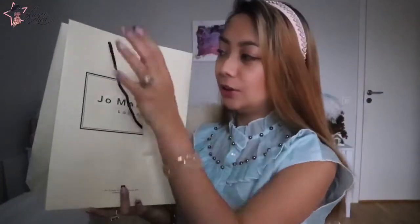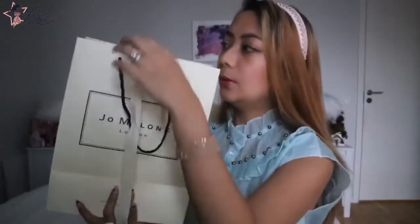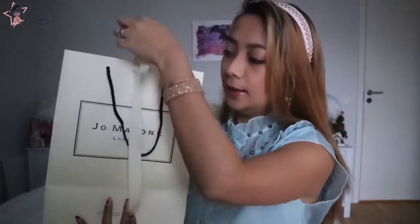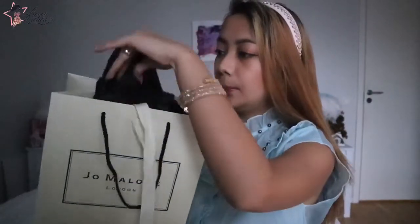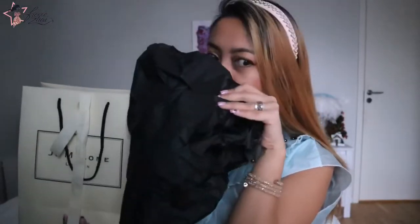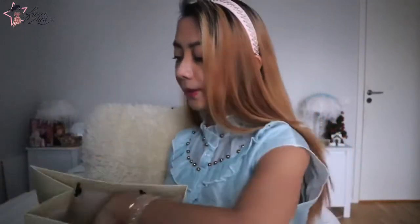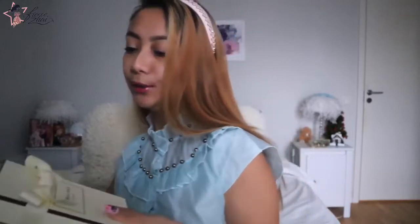I like the packaging of the Jo Malone, and they put it in this very big one. So it has this black paper bag that I think they sprayed something on, because it smells so nice. And I like how it's packaged right there. So I have my receipt right beside it, and then the Jo Malone box. I am going to share a nice unboxing experience, close up, of this Jo Malone. And let's take a moment to appreciate this box.